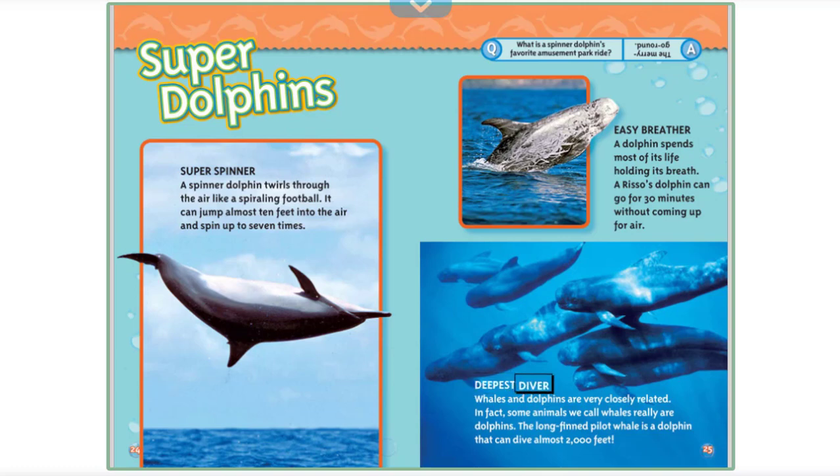Deepest diver. Whales and dolphins are very closely related. In fact, some animals we call whales really are dolphins. The long-finned pilot whale is a dolphin that can dive almost 2,000 feet.